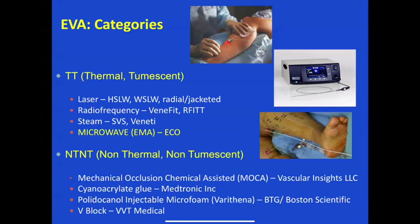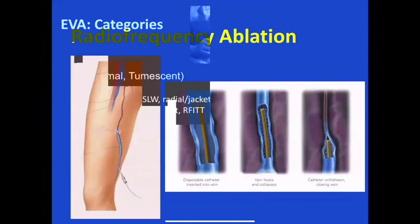Just to say that in Singapore, we're very blessed to be able to get access to most of the devices very early on from the Health Sciences Authority, which is like the equivalent of the FDA, and we can bring them in under a special license. And typically, we do a lot of the new devices under study.